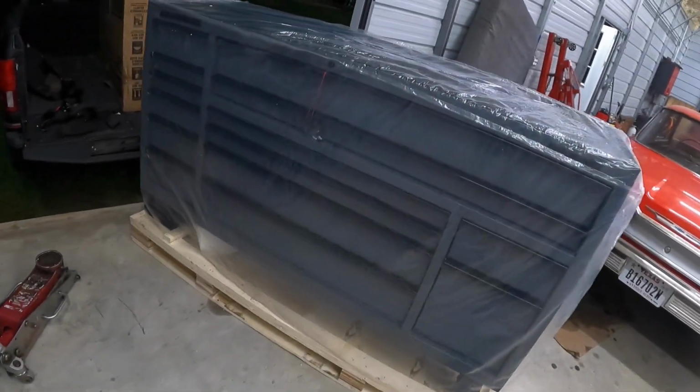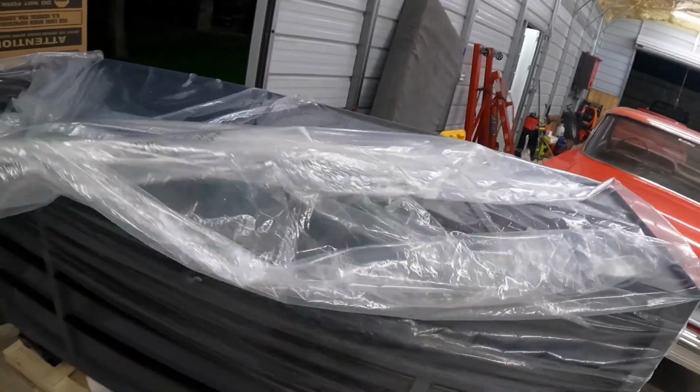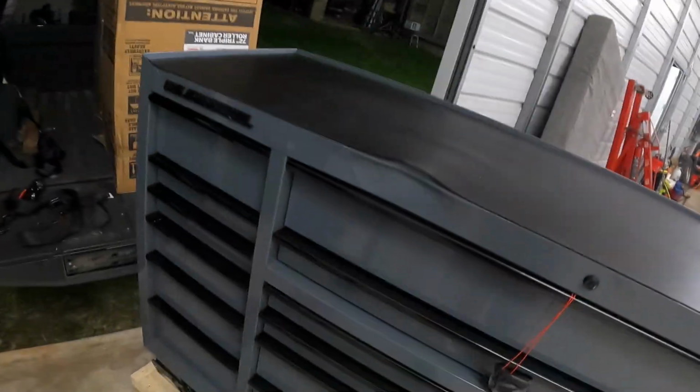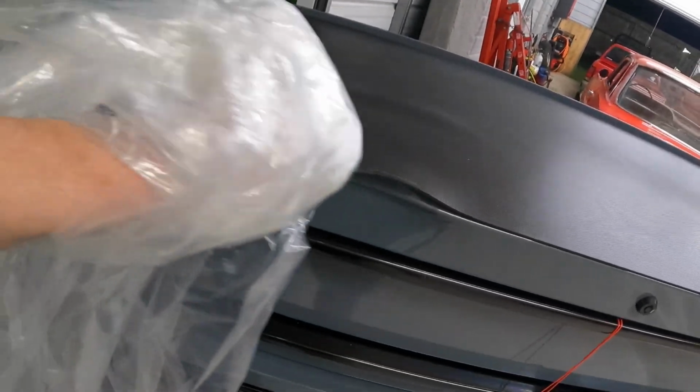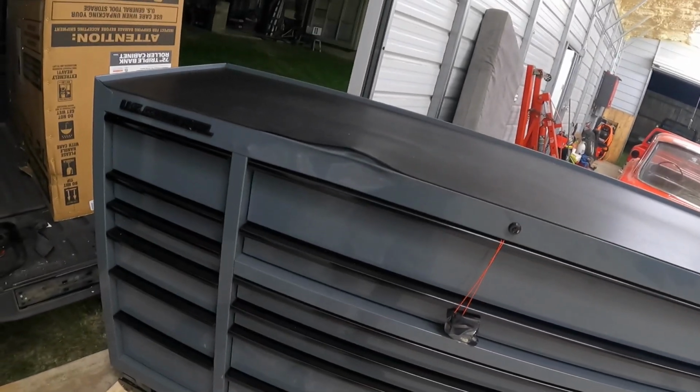Now I just have to pull the cover off, which I'm nervous about doing because I haven't heard it yet. You know, oh, I did hurt it. Ooh, look at that. Damn. Damn. I did hurt it.